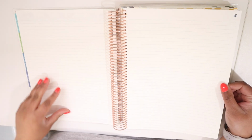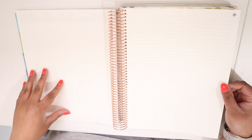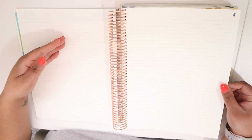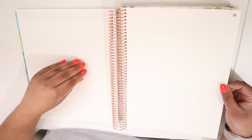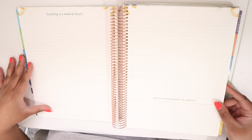After the graph pages, we have 2 notes pages, which you can really use for anything. I typically set up a chart on these 2 pages that helps me track what items I'm purchasing for my classroom. It's so nice to be able to come back at the end of the year and look at what materials I've purchased. This brings us to the beginning of the first monthly section.